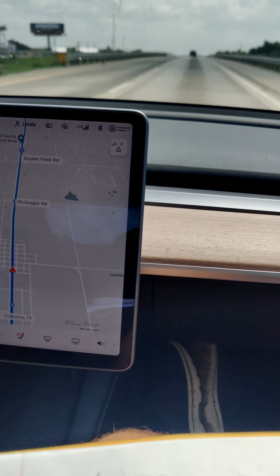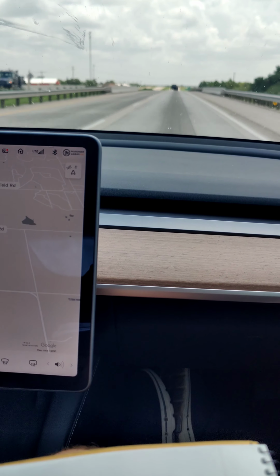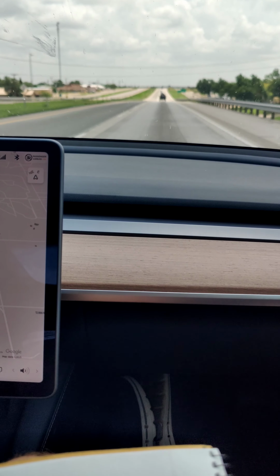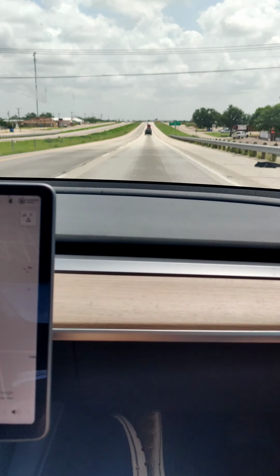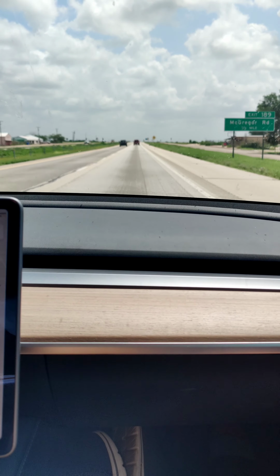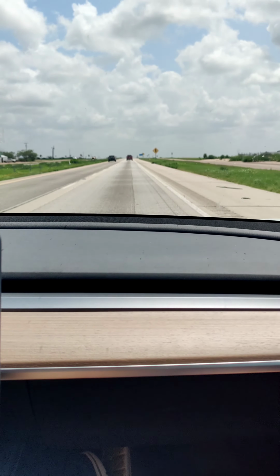Other information on traveling in the Tesla is you can ask the hotels you're at if you can plug in your 120 adapter. We found that helpful often. It may give you another 50, 60 miles while you're sleeping.